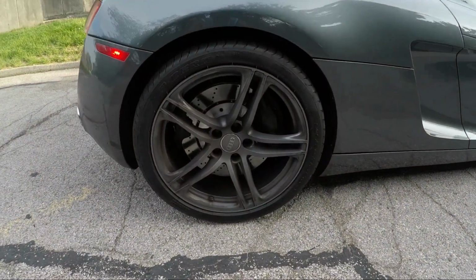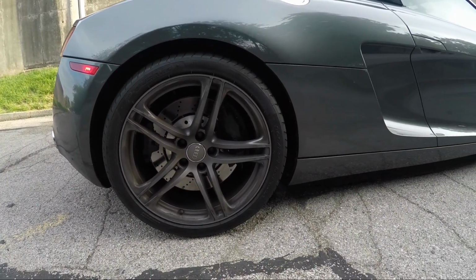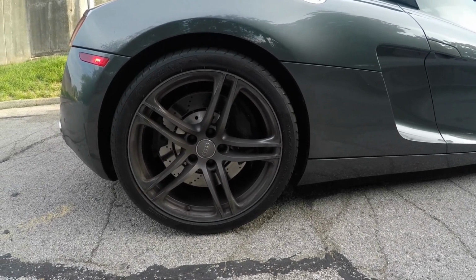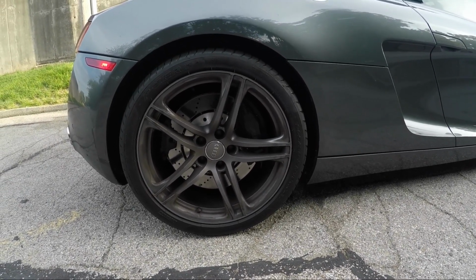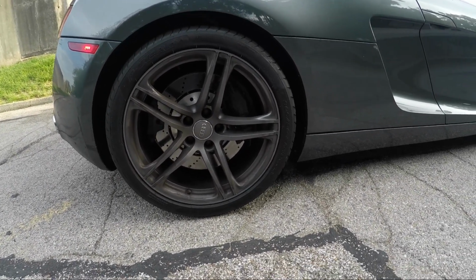And if you take a look at the rear wheel, you can see it is a much bigger wheel. So it's a smaller sidewall, but it's 305 on the width. So it's 305 by 30 millimeters on the sidewall, whereas the front was 35 millimeters, and it's still a 19 inch.